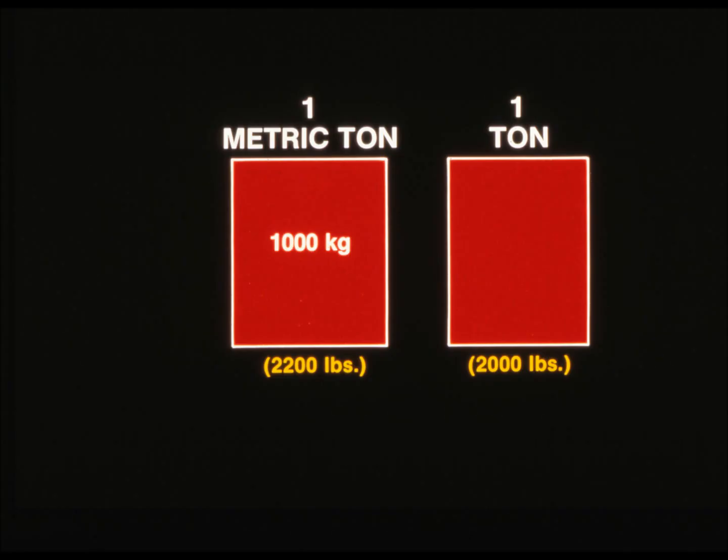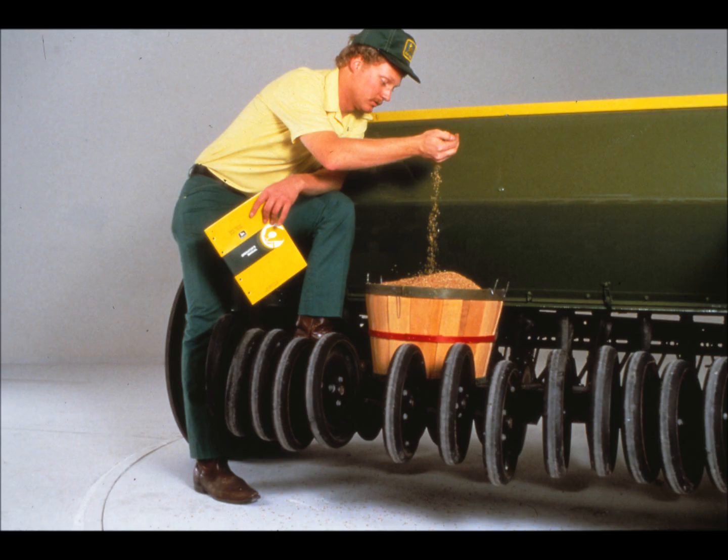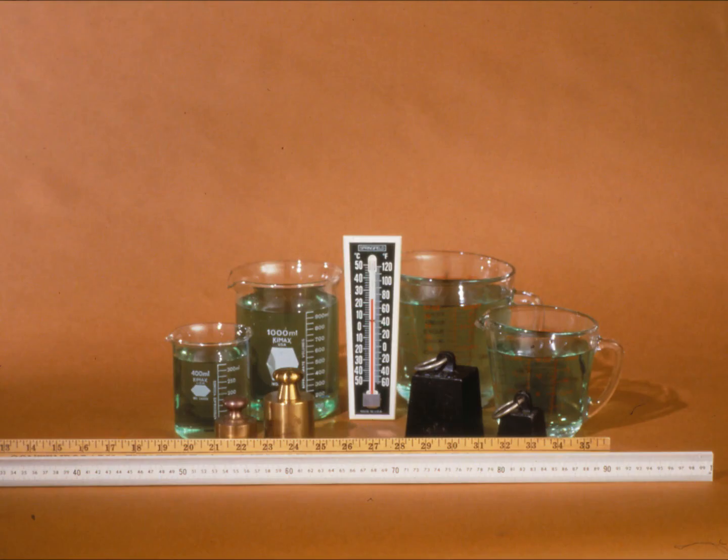Much larger weights are expressed in a familiar term, tons. However, it's a metric ton. A metric ton is 1,000 kilograms and equals 2,200 pounds. A convenient thing about metrics is that you won't have to worry anymore about pounds per bushel when measuring seed. It will be expressed as kilograms, period. There are no such things as bushels, pecks, and so forth in metrics.